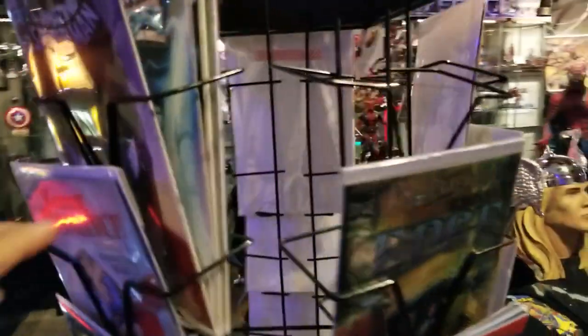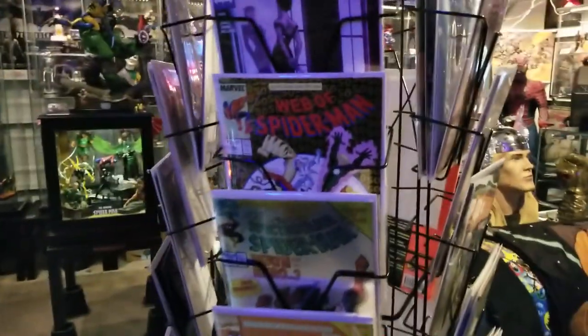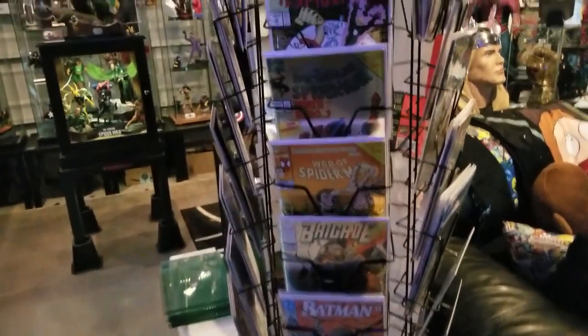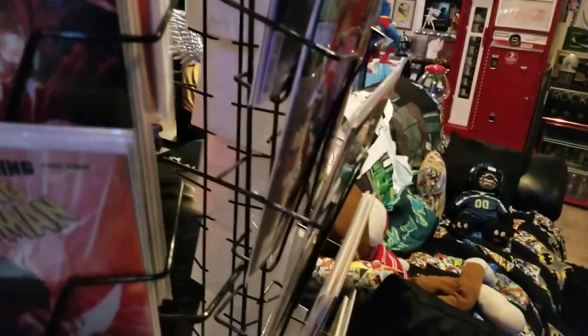Here's my Spinner rack, late 60s, early 70s. The guy knew what he had, and so we negotiated. Love it. There was no damage. Well, come on, don't be a liar, dude. A couple of these were broke right here. But for the age and condition, I didn't care because this was immaculate.